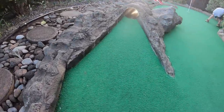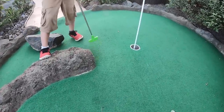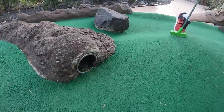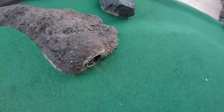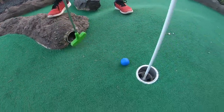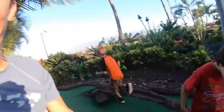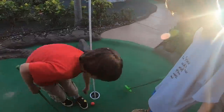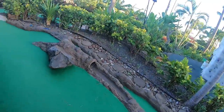So you're supposed to go through this tunnel like this. Watch. Hey! What? You blocked it! Cheater. Oh, it's coming. Don't block it. Oh! What? Me too! No, you didn't. Yeah, I went through. It went through? Yeah. Let's try it again.